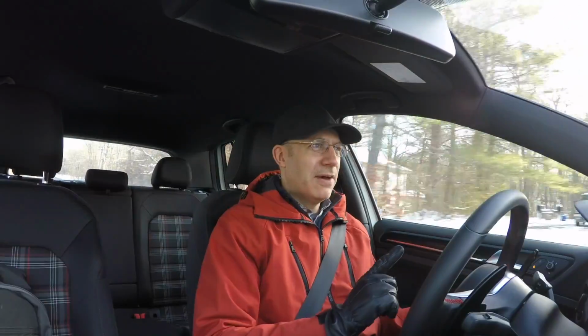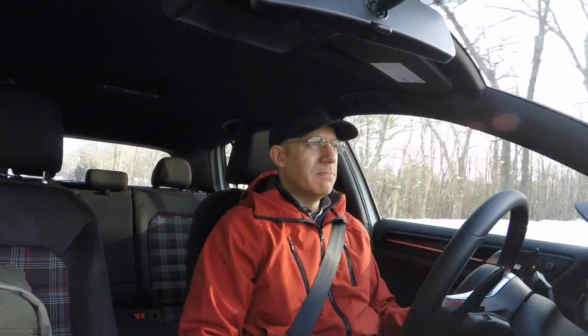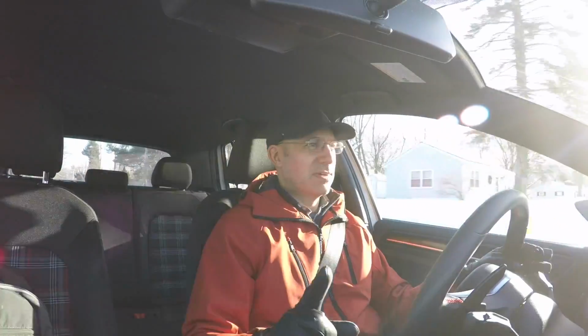Number 1 would have to be the touchscreen. Now, the new infotainment system on the Mark 7s is really great compared to my Mark 6. Massively upgraded, especially with Apple CarPlay, which I really love. But the touchscreen is, and I forget exactly what they call it, what all cell phones are. In other words, you can't use a gloved finger on the touchscreen. It actually has to be a bare finger. I'll put down the bottom here exactly what that's called.